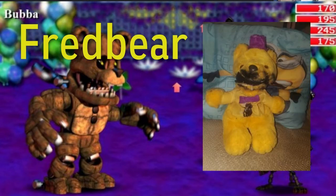Next up, we have Fredbear. And I really like how this was made. This was made from a yellow teddy bear. That's a great, great idea. And his mouth can open. They sent pictures in the group chat. Just gives you more reason if you want to see it for yourself.